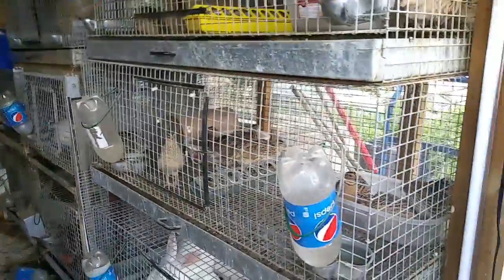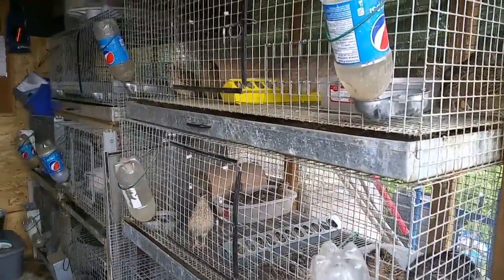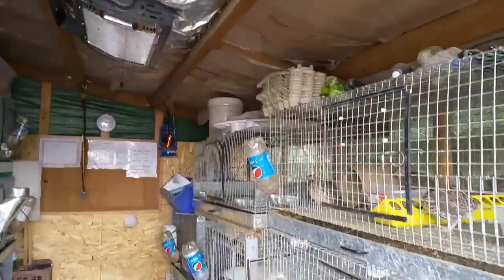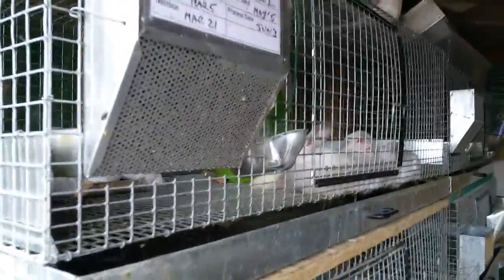Just a bit of a tease as I'm walking past. So we got babies there. We got the quail here. I'm going to do a proper update. But that cage over there is empty, and I'm going to have more quail in there, and I'll give you my reasons once I do my full update. But we've got more babies there.